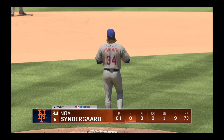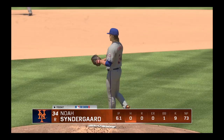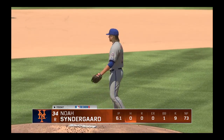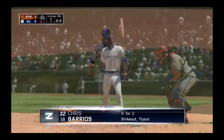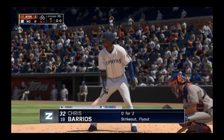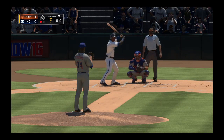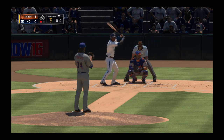And for you at home, all I'm going to do is direct your attention to the hits column right there. It is what it is here in the 7th inning. Chris Barrios will stand in now. He flew out in his first time around and then was a strikeout victim last time.